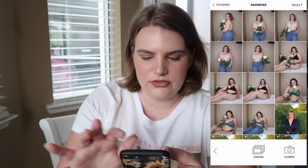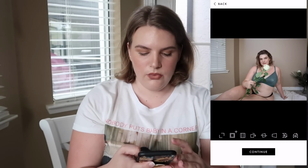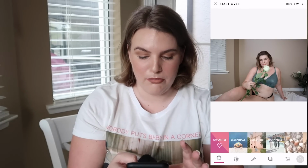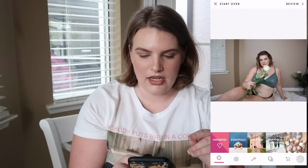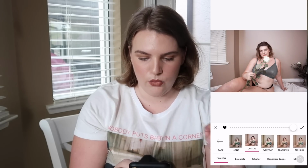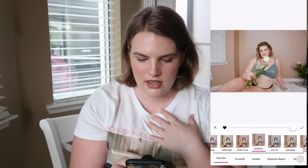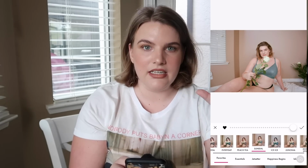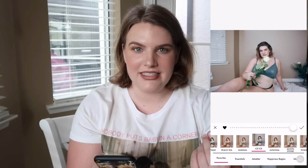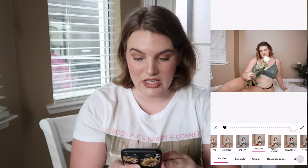Okay, let's take this photo. What I like about it is that you can favorite all of your filters that you use the most. So usually I will start off by going through the filters and figure out which one I like. So Sundial might be a good one. Ice makes it a lot more blue in temperature. These are just my top hits of filters, and then I will tweak them as I go.